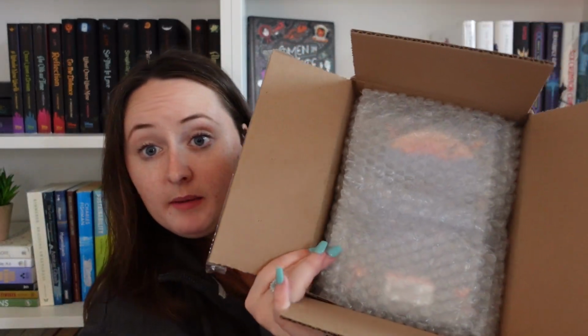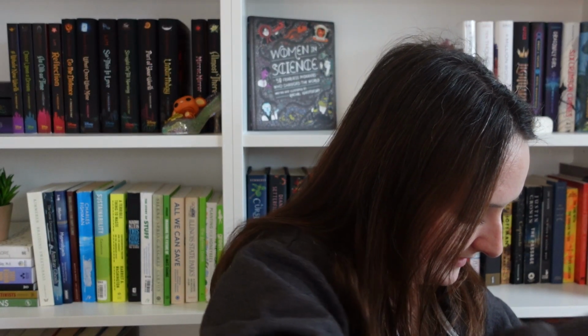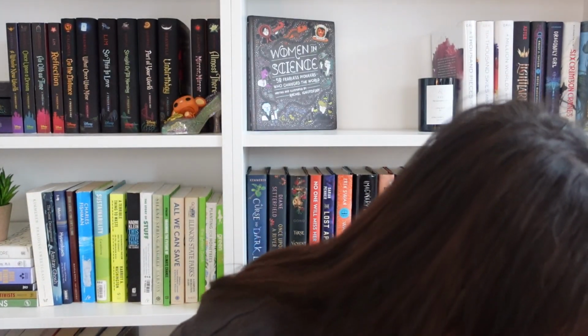Let's get into Fairy Loot now. I believe these are some special edition books that I ordered, but I can't be certain, so let's open this. It's all bubble wrapped. It's got some peanuts in there. Okay, let's take these out.